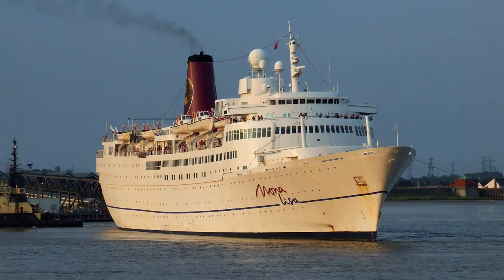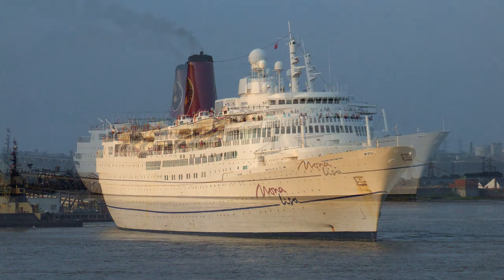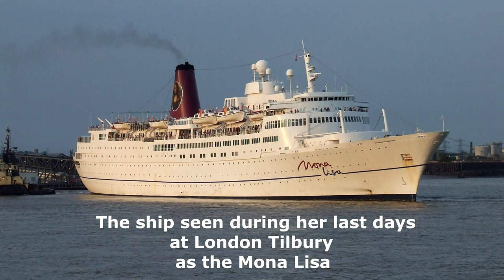This ship was later acquired by P&O Cruises and became their Sea Princess, later renamed Victoria, and was known as Mona Lisa from 2002 to 2007. The ship was scrapped in 2016.